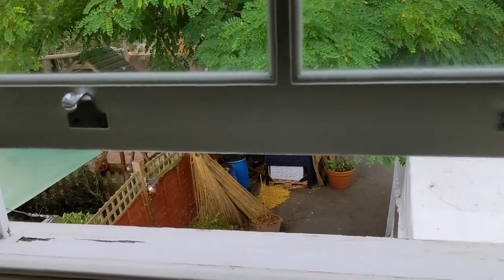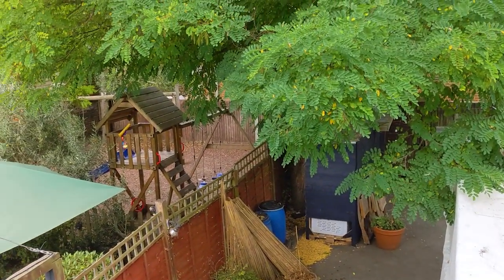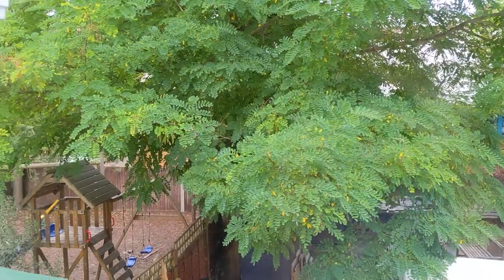Okay, guys, let me show you the room in the morning. So now in the light, I can see there is like a kindergarten there. And yeah, that's the view in the morning.